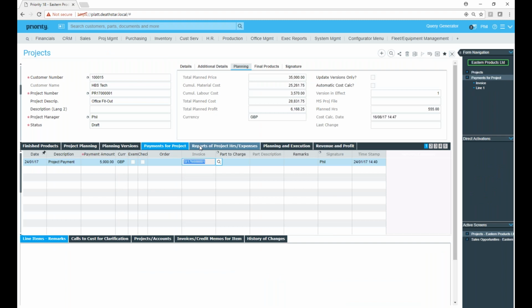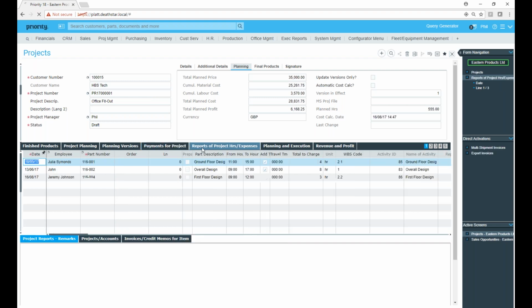Okay, so it's all very well allocating people to work on a project, but when they actually do the work, they need to report the time to the project and also their expenses as well. Within the project, you can do that here on this subform, and you can see we've got 3 people who have done that. But equally, you don't have to be inside the project in order to report your time.